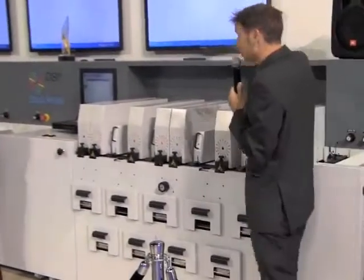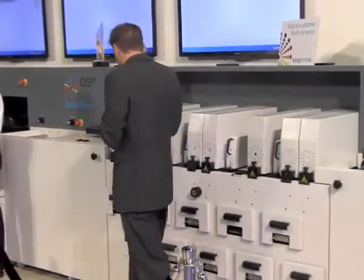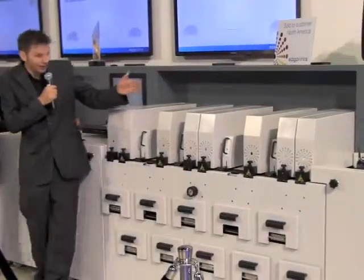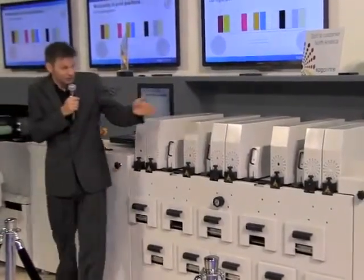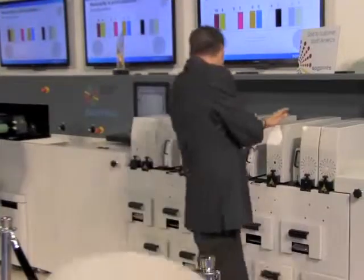The DSI has a total of 10 print positions. Now, it basically works as follows. You can start with a basic configuration, CMYK. We have the CMYK here.